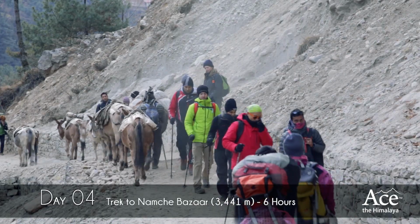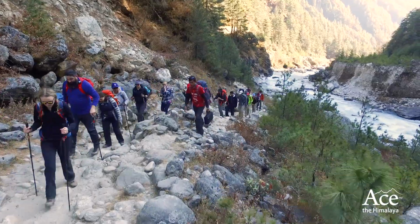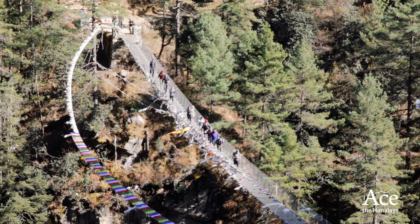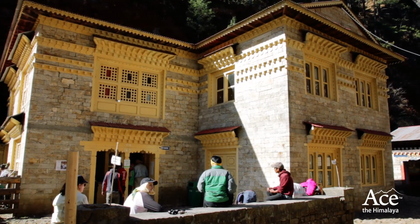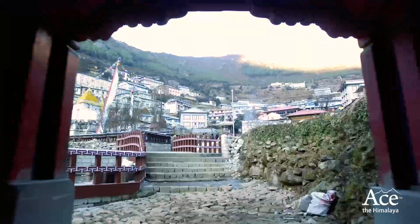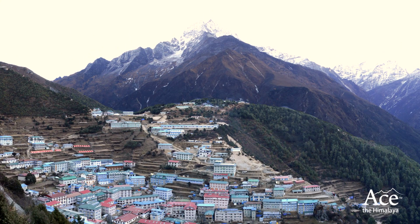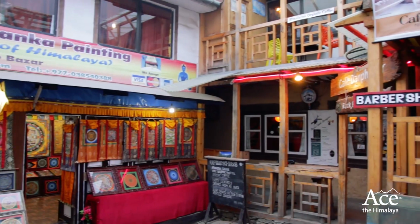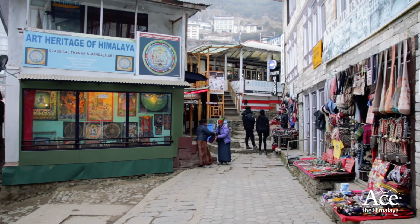Today's walk is quite a challenge. Continue along the banks of the Dudh Koshi River and cross several suspension bridges. After entering Sagarmatha National Park, the trails climb up steeply until you reach Namche Bazaar, the largest village in the Everest region. Namche is home to quality restaurants, hotels, shops, bakeries and internet cafes. There are 2 banks and 1 ATM too.